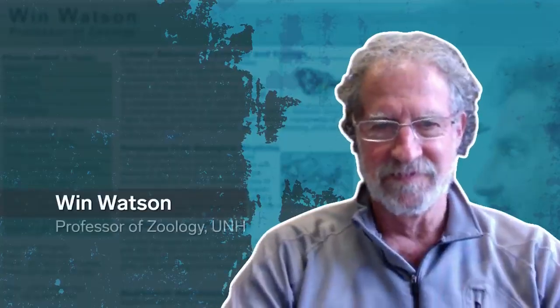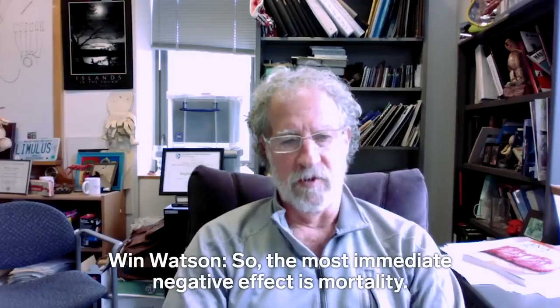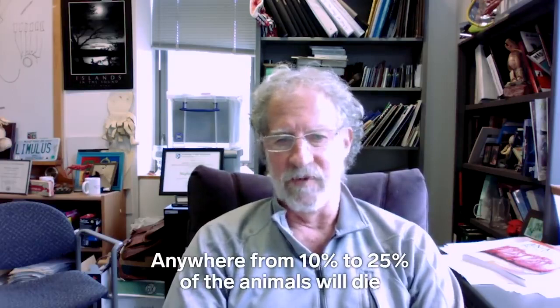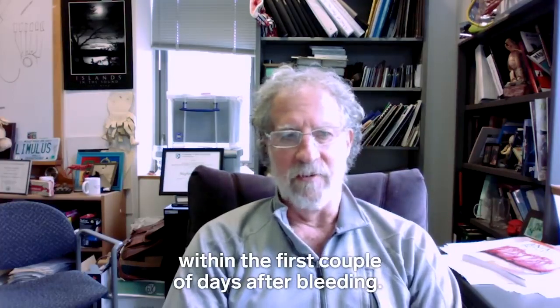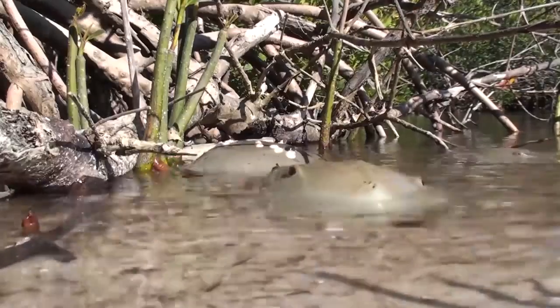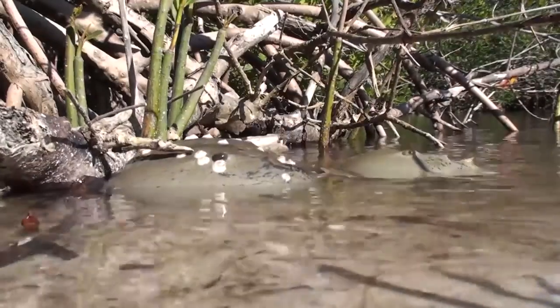Wynne Watson is trying to figure out what happens to the crabs when they're put back in the sea. So the most immediate negative effect is mortality. Anywhere from 10 to 25% of the animals will die within the first couple of days after you bleed them. Bled crabs become disoriented and weak for a period of time, and females may have trouble spawning.